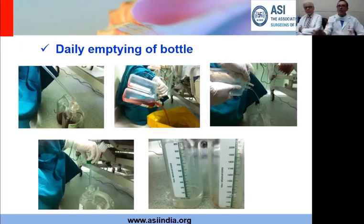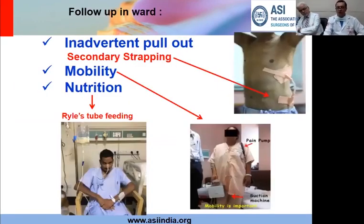It's a small step, but trust me, a lot of times asepsis is broken in this step, and then you can have ascending infection going into the chest. Now, many times these patients will be shifted for X-ray or for other reasons, and while shifting the patient, it's not uncommon to see the chest tube getting pulled out. I have faced this problem. I'm sure many of you would have faced. So this secondary strapping helps prevent that.